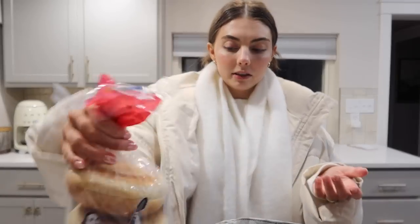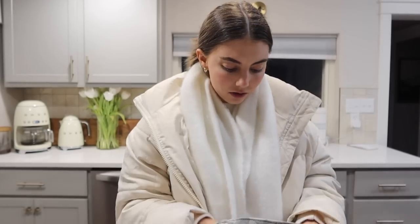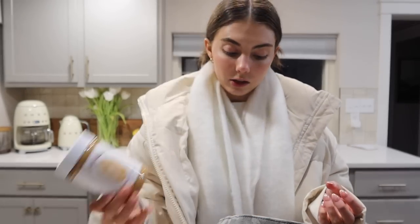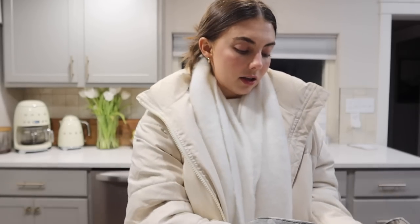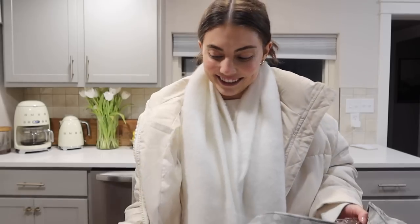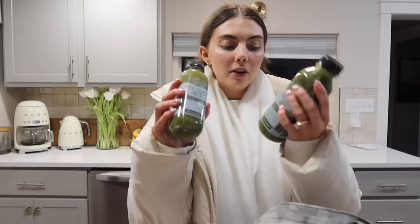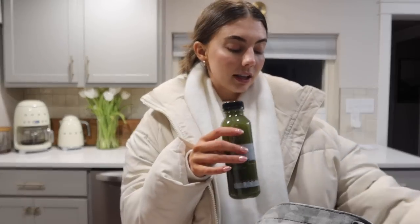And then I got some Dave's Killer Bread bagels. And then some Justin's regular peanut butter. We got more strawberries. They had strawberries, finally. And then raspberries and blackberries. And then I got a couple of these cold pressed juices. I need to start juicing again.